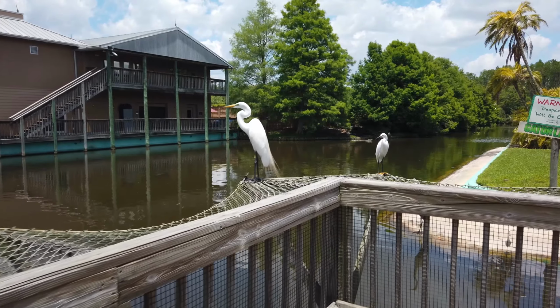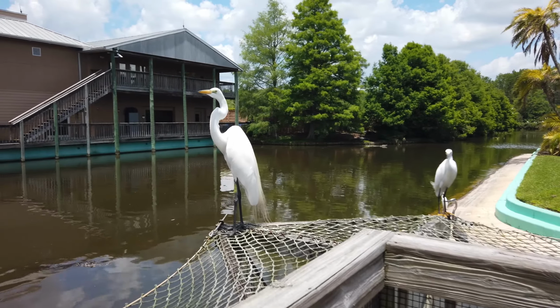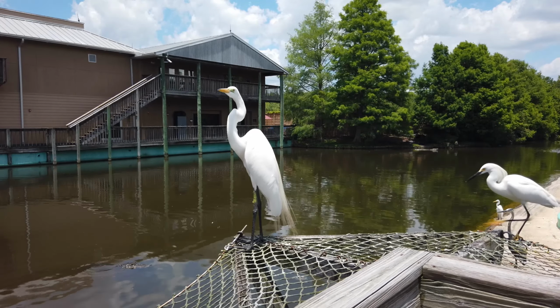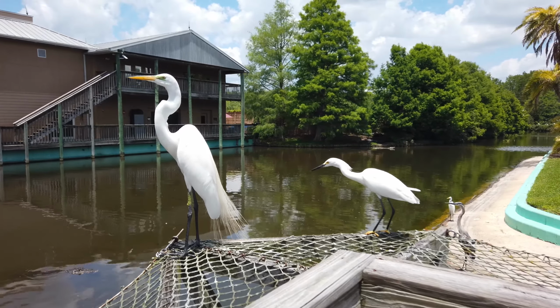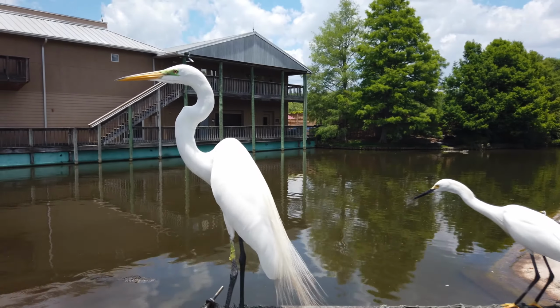Egrets are another one as well. They're related to the heron. And there's loads of these all over Florida in all the theme parks. Lots of other birds, lots of babies, lots of nesting. And notice also how close you can actually get to some of these birds. They'll just let you get right up close to them, and you can't seem to do that so much in the UK.